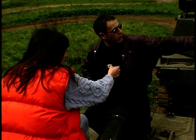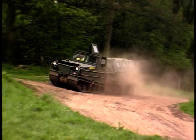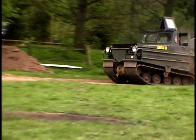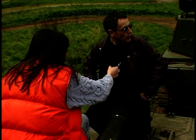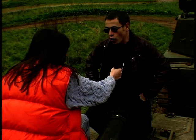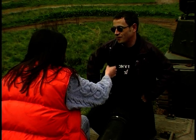We've got the APC over there, which is the Sultan. Behind that, we've got a Snowcat, built by Volvo 25 years ago. I believe they were used in the Falklands a lot. And what else have we got? We've got the 101 V8 Land Rover, which is over in the woods there.